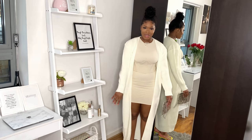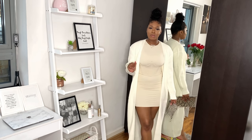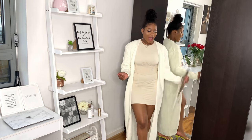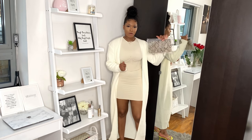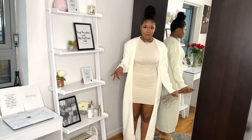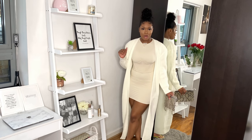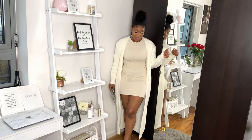So I've just paired this cardigan with this mesh tee dress and the yellow heels, the yellow mules that you guys have already seen, and then this bag from Primark. I'm not gonna lie, I've never worn this bag, but I think it goes so well with this outfit. I just look so sophisticated, and I think the yellow adds some color to it. This is a vibe. This is cute.